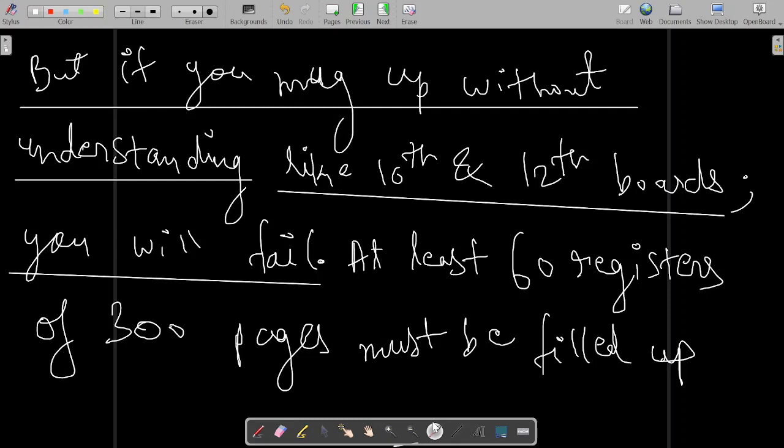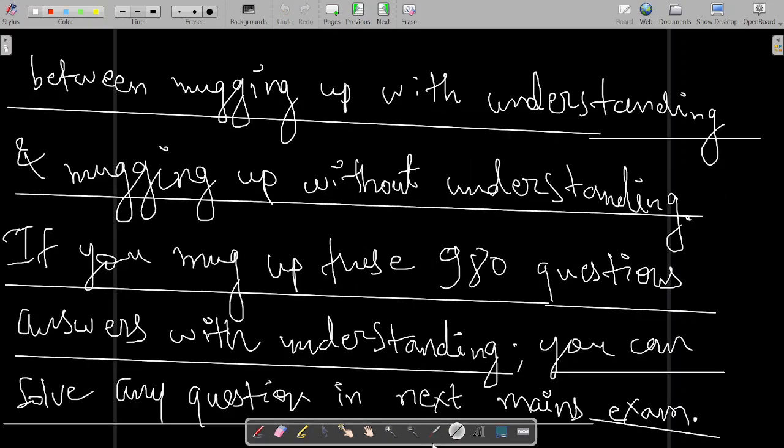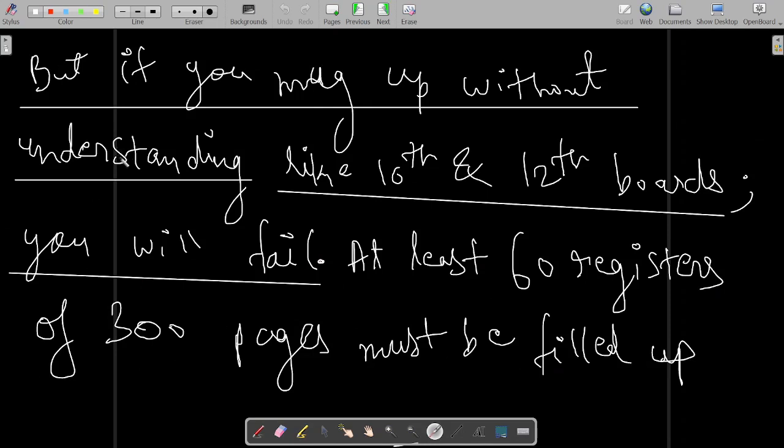Highly twisted questions will not be asked in subjective format; they are asked in objective format. So just keep this in mind. That's why it is important to mug up everything with understanding. You should mug up these 980 questions with understanding. If you mug up without understanding, then you will fail.